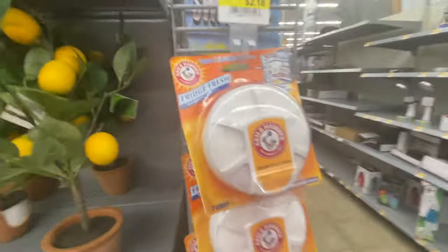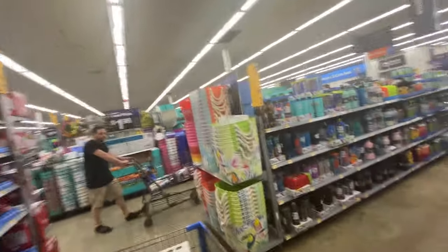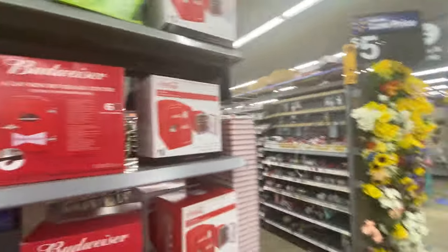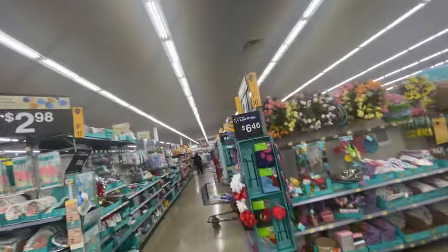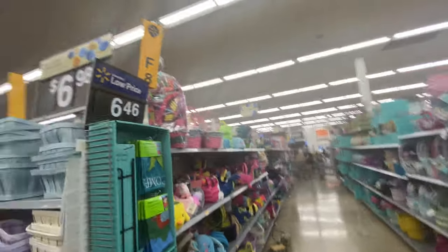Nice soap thing there. Keep your freezer, fridge fresh and everything there. Oh, he has nice Dr Pepper. Mountain Dew fridge here. And it does a Coke fridge. See, it's Halloween season, obviously.